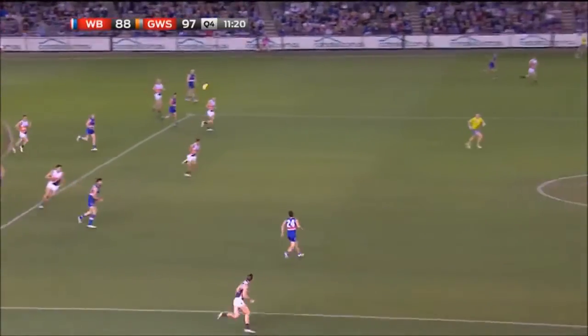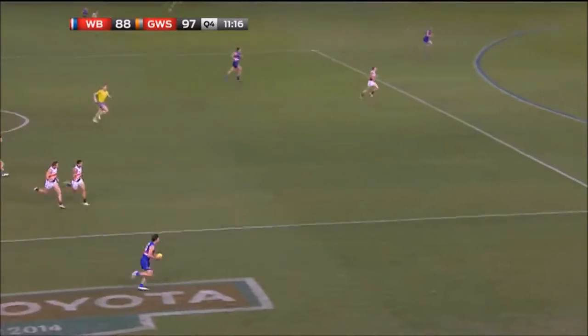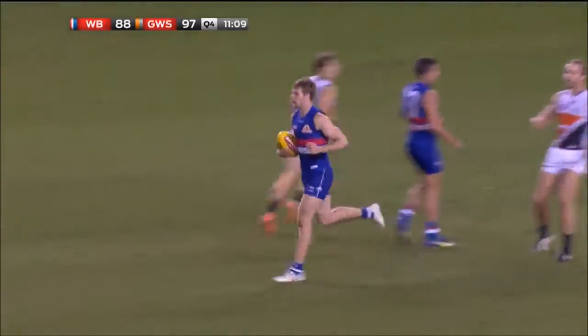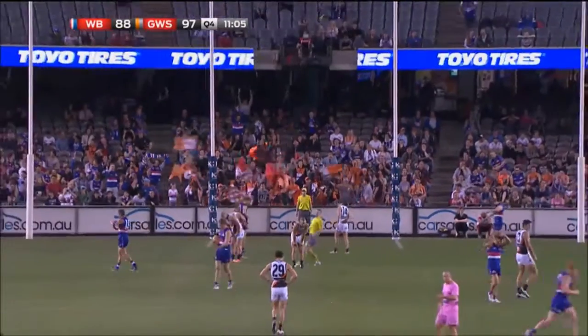And the Dogs are away. They've got Rovat in the middle of the ground. They use him now. Griffin is out wide. Griffin runs to within 70 metres. Kick's got to be good here, and it is. And Stringer comes out and takes the mark. And he's going to go back and kick for number 4.